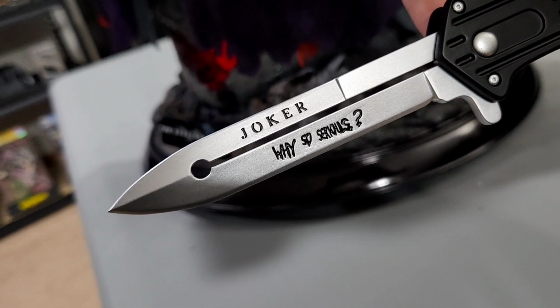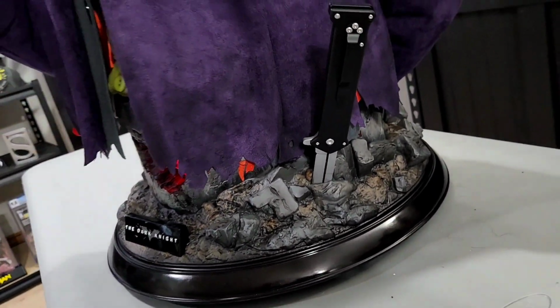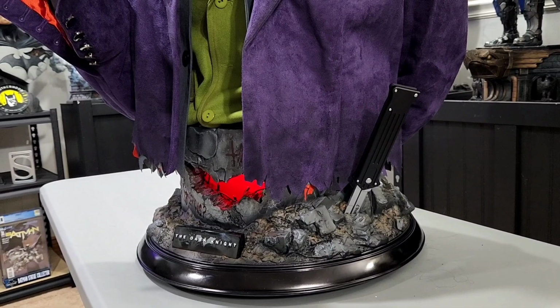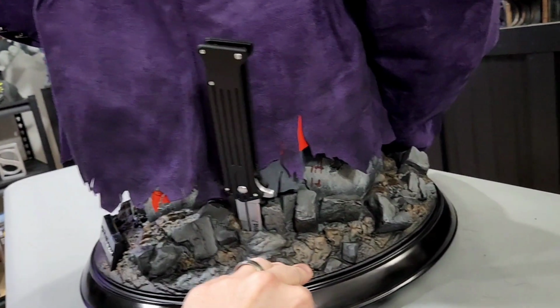You see it's got the Joker "Why So Serious," which it doesn't actually have in the movie, so I would probably turn it around. But it just fits right in there like that, and again, it looks really great. Actually, I probably would not do that because I like the front detail better. And that is the blade that he used in the movie. So anyway, I'll probably put the real blade in there.